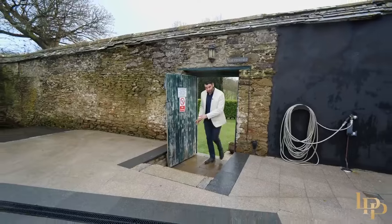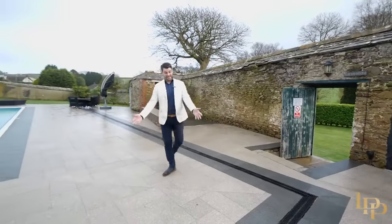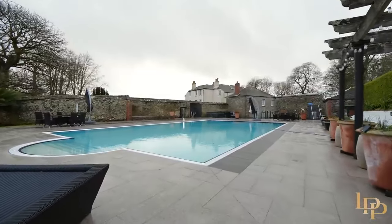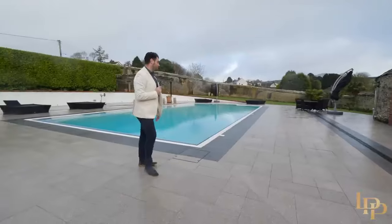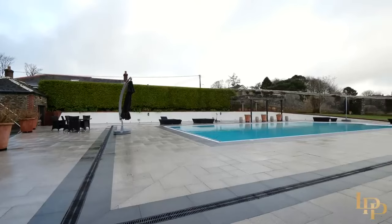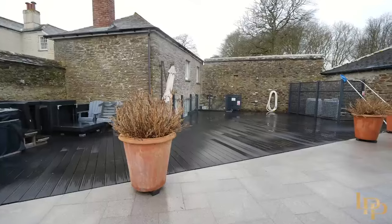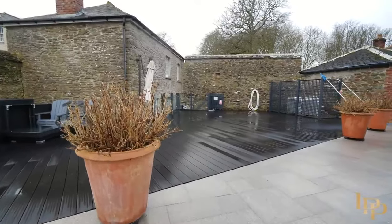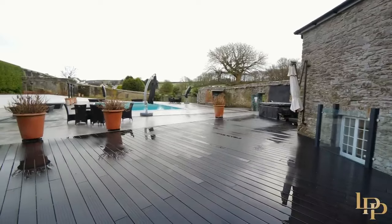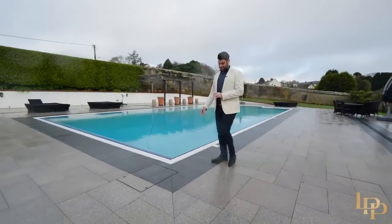So as you exit the formal gardens, you enter what has to be one of the most desirable parts of any home in the country. Look at this, 15 meter by 8 meter outdoor heated pool. This place is amazing, completely private, nobody overlooks you. You have this entire slabbed area surrounding the entire perimeter of the pool. You've also got the composite decking, which is really, really good in the summer. Hot tub, sun loungers, dining tables, huge umbrellas. And I've got to say, I've seen the videos and the pictures here during COVID and during the summer.